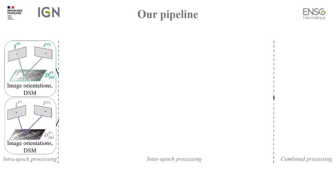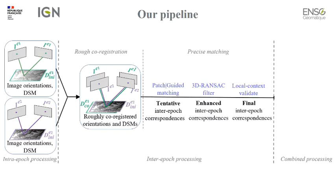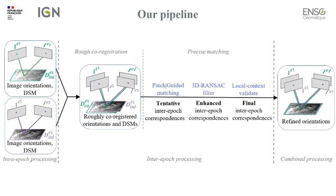Here is the pipeline of our method. It consists of 3 parts of processing: intra-epoch, inter-epoch, and combined. In the intra-epoch part, we process each epoch individually via an SfM pipeline to get the image orientations and the DSMs. Now the inter-epoch part, which is the most important part of our pipeline. It is a rough to precise matching strategy. Based on the image orientations and the DSMs from each epoch, we perform rough registration by matching the DSMs. Then, we use it to guide precise matching. We perform patch or guided matching to get tentative correspondences, followed by removing outliers with 3D RANSAC and local context validation. In the combined processing, we use our correspondences to get the refined orientations in a bundle adjustment routine.